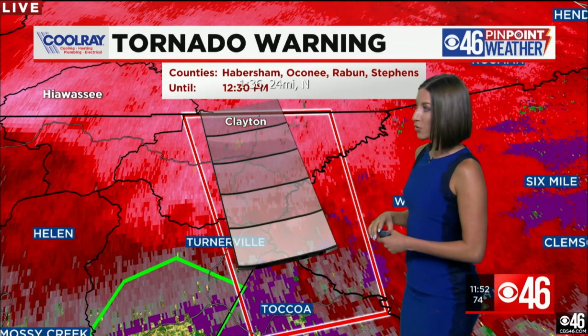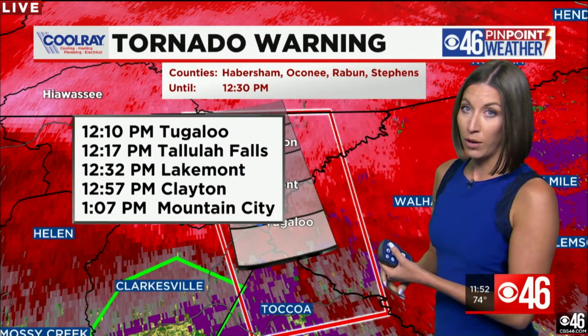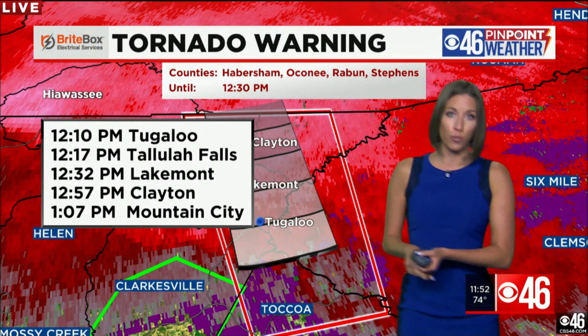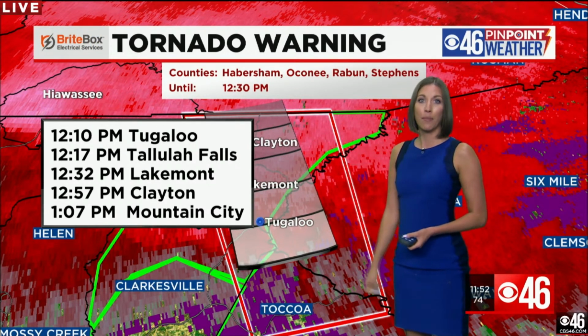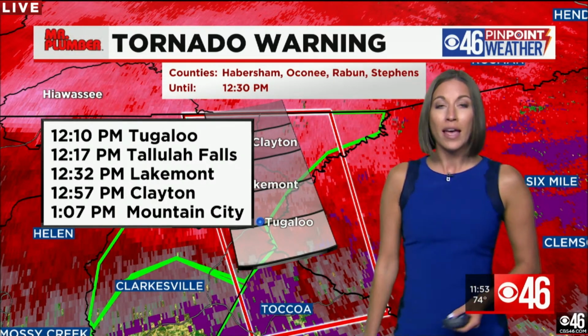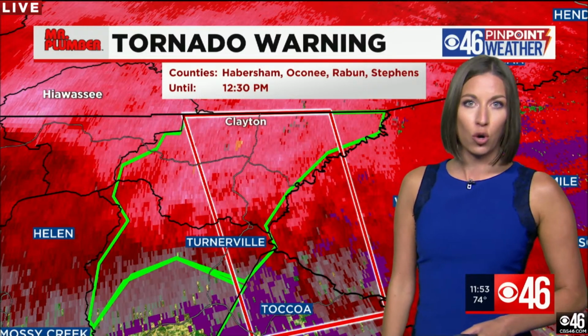Again, this is going to head into Rabun County. This is the Lake Burton area, the Lake Rabun area, where many of you have homes, many of you vacation, really beautiful part of our state. Lakemont area, this is headed towards you. Tallulah Falls, it will be in your area in about 25 minutes. Lakemont area at 12:32. And eventually, Clayton, if it holds together, it'll be in your area. Do not expect it to hold together for an hour.